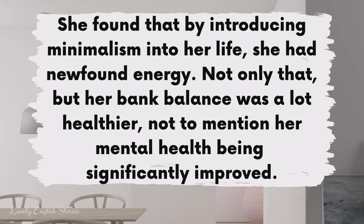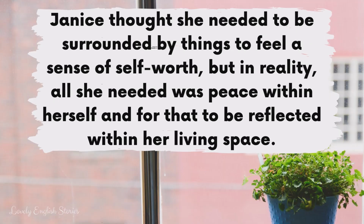She found that by introducing minimalism into her life, she had newfound energy. Not only that, but her bank balance was a lot healthier, not to mention her mental health being significantly improved. Janice thought she needed to be surrounded by things to feel a sense of self-worth, but in reality, all she needed was peace within herself, and for that to be reflected within her living space.